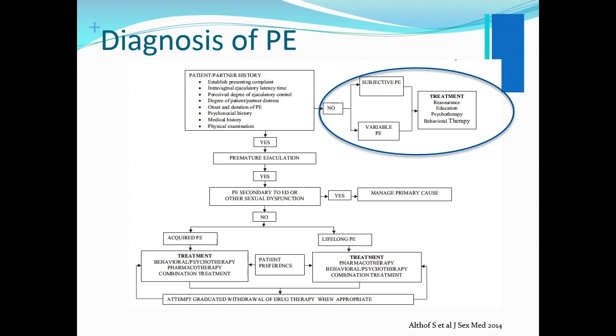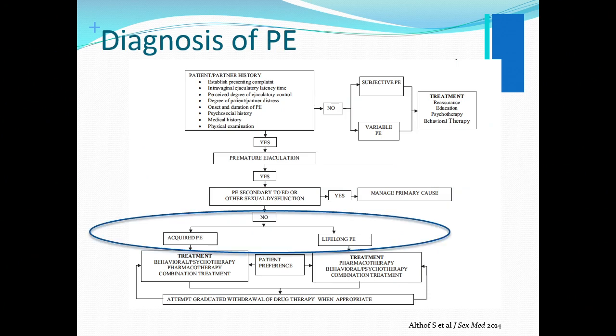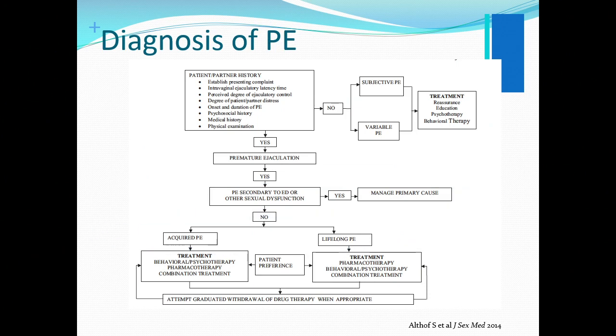If the patient is describing subjective and variable PE, you can refer him directly to a psychiatrist or a psychologist. But if the patient is describing lifelong or acquired PE, then he is your patient, and you should either apply medical treatment or psychological treatment in combination with medical therapy.